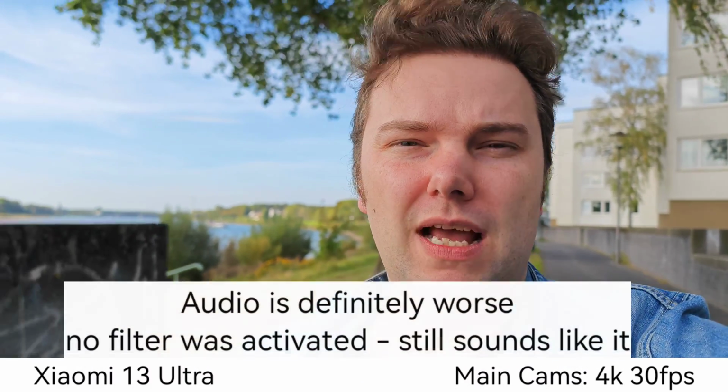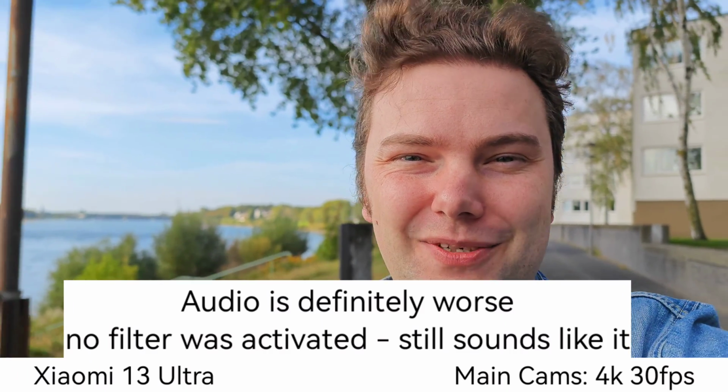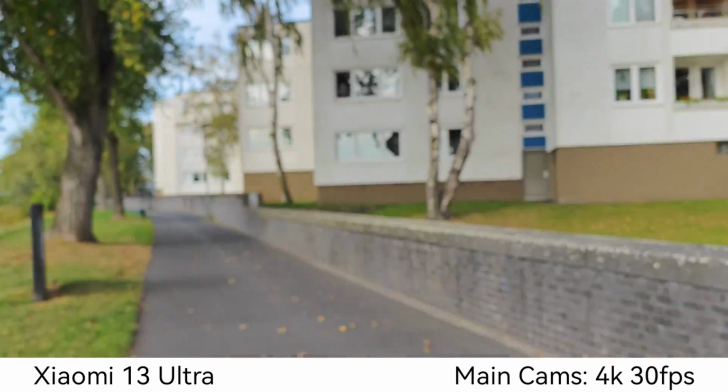But how about the colors? How about HDR? Is it competing with the iPhone? How about the contrast and so on? Is it competing? How about my face? Is it too blue or is it too yellow? Write it down in the comment section. And of course, we can also, while recording 4K 30, switch to the ultra wide angle. So let's do this.